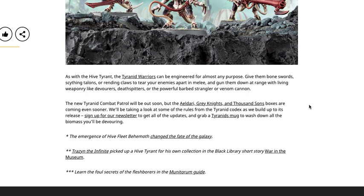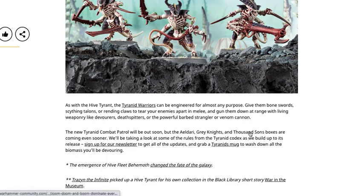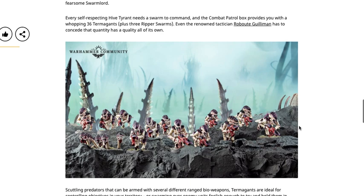The new Tyranid Combat Patrol will be out soon, but the Aeldari, Grey Knights, and Thousand Sons boxes are coming even sooner. We'll be taking a look at some of the other rules from the Tyranid Codex as we build up to its release. So obviously they're going to do that same type of thing as last time. They said the Aeldari, Grey Knights, and Thousand Sons boxes will come even sooner. So we've already heard about that. We know that the Grey Knights and Thousand Sons boxes are coming next, and the Aeldari will be the following month. So I believe they said March on those. That is interesting. Definitely exciting to see those coming in the near future.